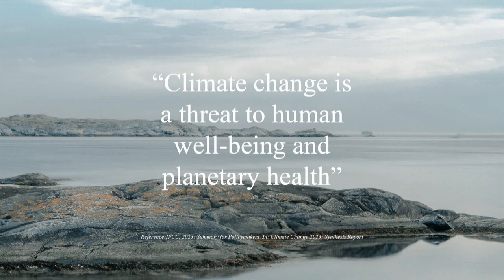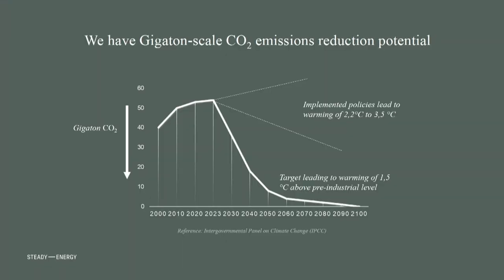We all know that climate change is threatening human life and planetary health. Our challenge is to reduce CO2 emissions as fast as we can. The current activities are not even close to our target curve. Our target is to reduce CO2 emissions so that we can limit climate warming to 1.5 degrees.